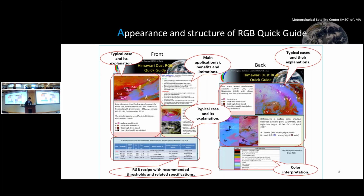The appearance and structure of RGB quick guides are like these. On the front side, the benefits and limitations are written briefly. So we can see what each RGB composite is suitable for and points to note for use at the top right part. And you can also see typical cases and their explanations with an image. The bottom table shows a recipe for each RGB composite and main phenomena for each R, G, and B.